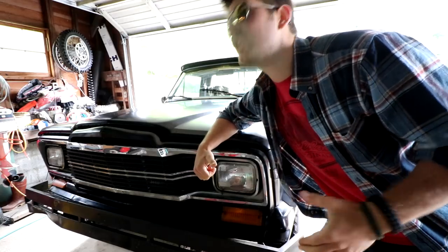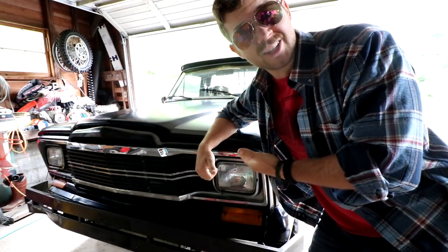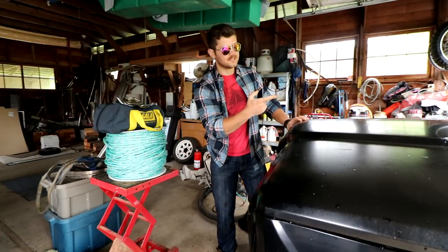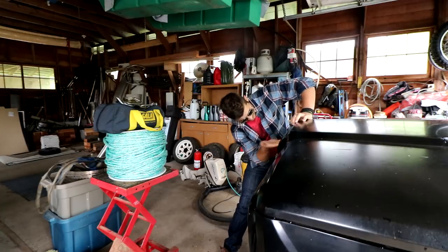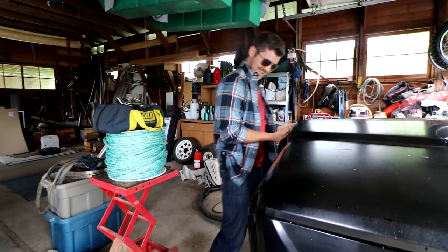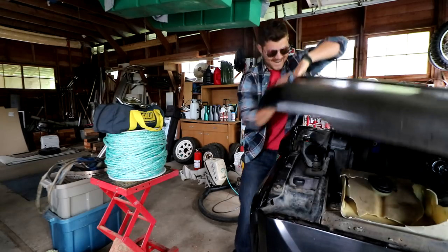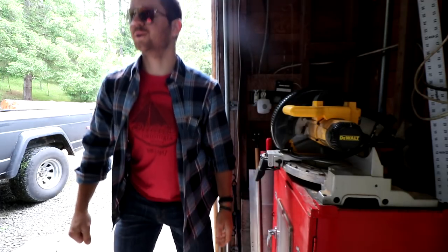I just need to pull her in far enough to have the hood underneath the garage because it's starting to rain out and I gotta deal with some electrical stuff. What's interesting is there's no hood release inside Jessy to pop the hood open. You gotta just finger around in there. Where are you? There you are. Oh! Yeah. There we go. Get some light in this garage.